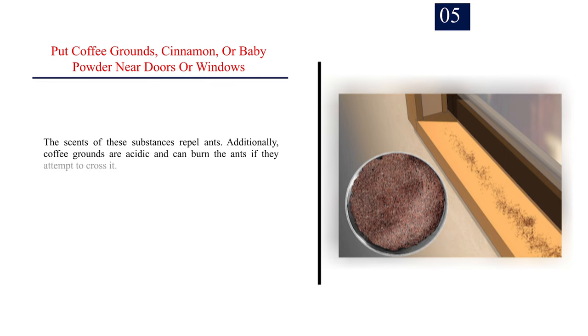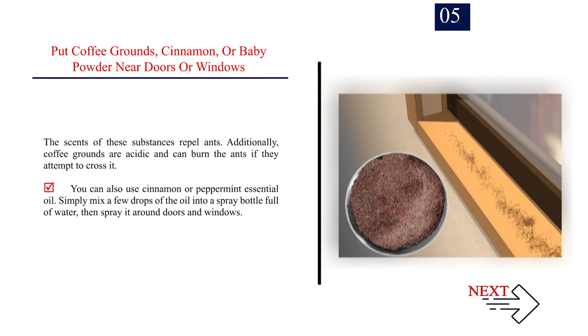Number 5. Put coffee grounds, cinnamon, or baby powder near doors or windows. The scents of these substances repel ants. Additionally, coffee grounds are acidic and can burn the ants if they attempt to cross it. You can also use cinnamon or peppermint essential oil. Simply mix a few drops of the oil into a spray bottle full of water, then spray it around doors and windows.